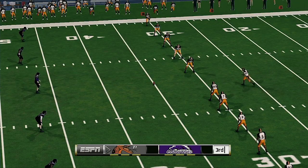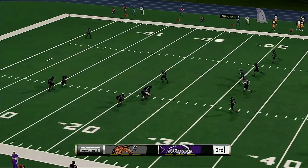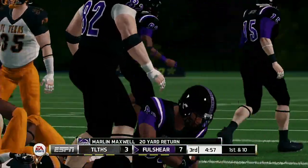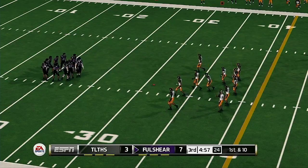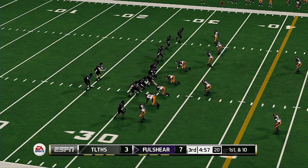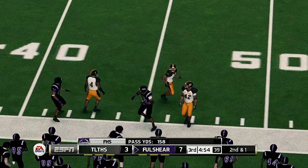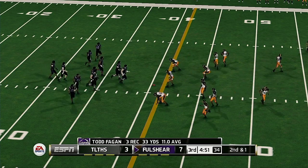And we welcome you back to the action here, just about set for the second half. Maxwell fields it at the 11. Tackle made at the 31-yard line. We're about set to start things up again. He goes out of bounds at the 40. It's second down now. They're just a few feet away from that first down marker.